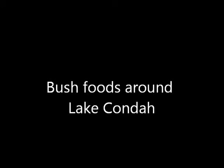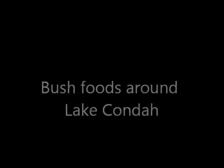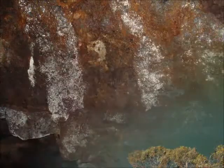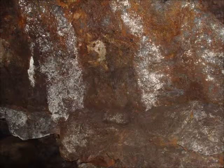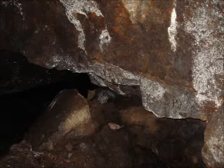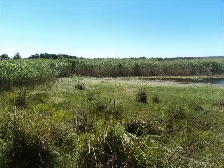There was and still are many bush foods growing and living around Budj Bim. The landscape supported the Gunditjmara people for thousands of years. The eruptions of nearby Tyrendarra, aka Budj Bim, made the surrounding area more livable for the Gunditjmara. The eruptions caused rocks and lava to create wetlands as well as Lake Condah itself.